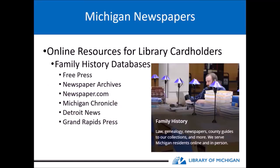So, online resources for library card holders. There's a couple different ways that you can get to these newspaper resources. But if you go to that for the public, there's online resources for library card holders. And there's a bunch of different newspapers there. These are just a few of them that I want to mention here on the page, like the Free Press. There's newspaper archives, newspapers.com. We have a subscription to them. The Michigan Chronicle, Grand Rapids Press, Detroit News, and a few others. And they each have different years that they cover. And in the demo, I'll show you those listings.